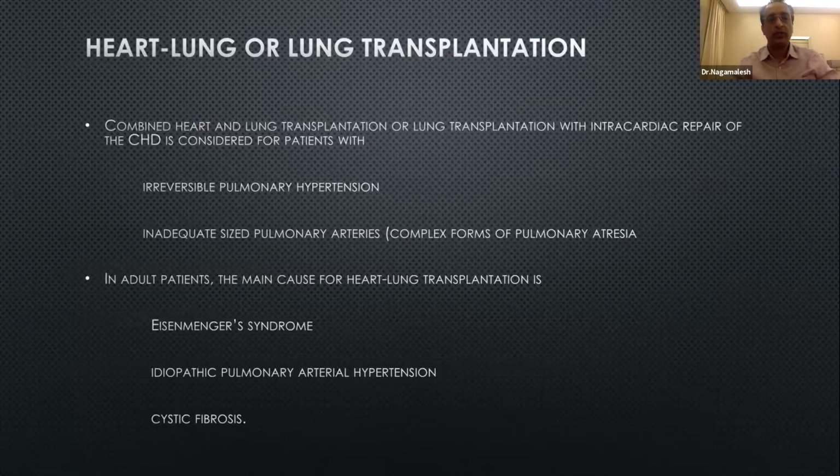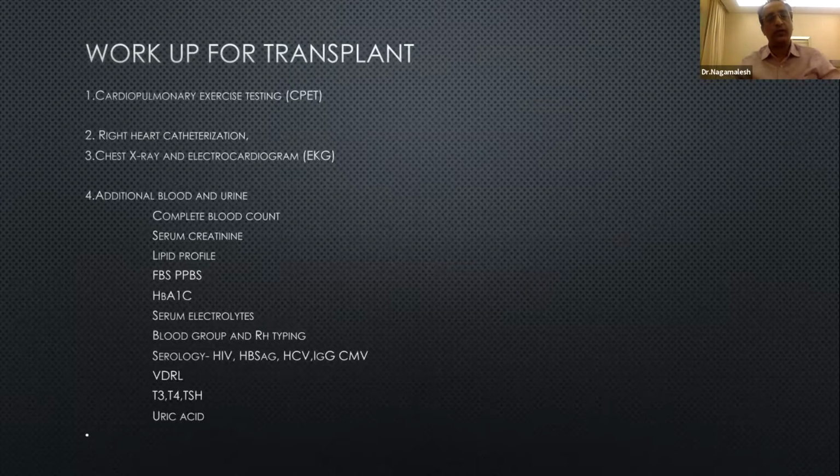In heart-lung transplant, it is combined heart and lung transplantation, or lung transplantation with intracardiac repair, in patients with simple congenital heart disease like VSD, ASD, PDA, where there is irreversible pulmonary hypertension or inadequate-sized pulmonary arteries. In adult patients, the main causes for heart-lung transplant are Eisenmenger's with complications, idiopathic pulmonary artery hypertension with complications, and cystic fibrosis.